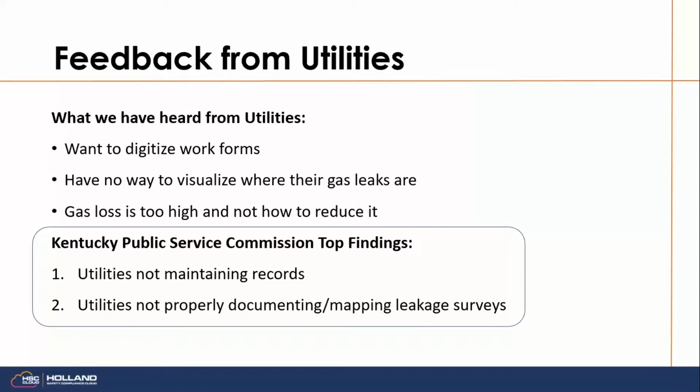And talking with public service commissions, and I was at the KGA Expo a little while ago, the two top findings that the public service commissioner had was that utilities were not maintaining records properly, and utilities were not properly documenting or mapping their leakage surveys. And so this is something I know utilities are looking towards, trying to have better processes, and I think it's an area that HSC Cloud and Holland Supply can help you out with, reducing your gas loss by documenting your leaks and recording your leakage surveys digitally.